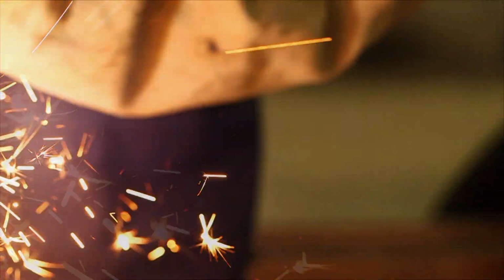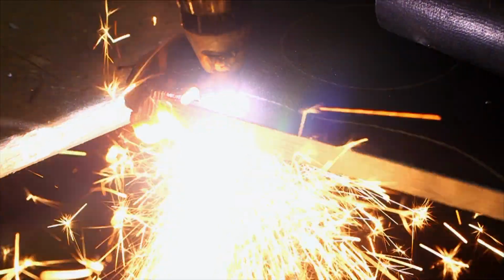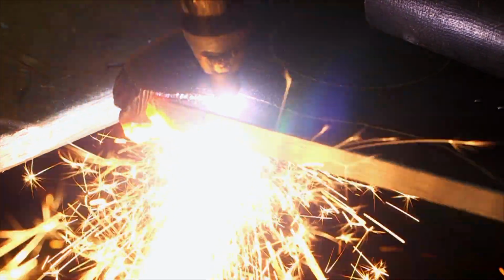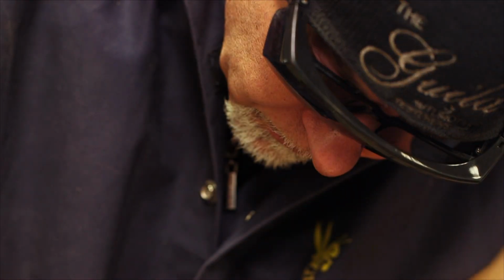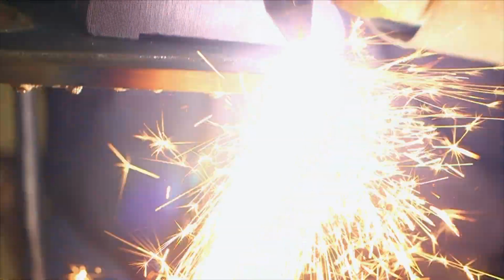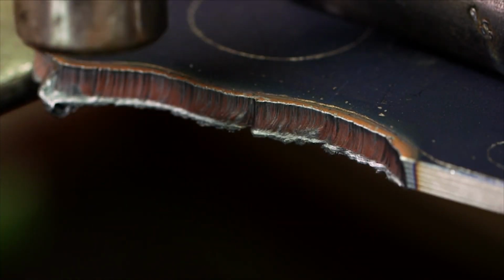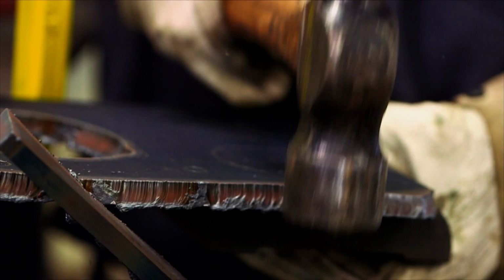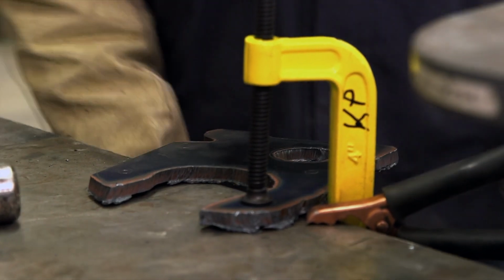Plasma's basically high voltage and air that cuts through the metal. Plasma is very quick. These things are just incredible. It'll cut through 1/2-inch plate steel. I'll always leave myself like a 1/4 or 1/8 inch all the way around. That way I know I haven't cut it too small. If I cut this thing off a tiny bit, well, it's basically scrap. I'll have to start all over. All right, one down, one to go.